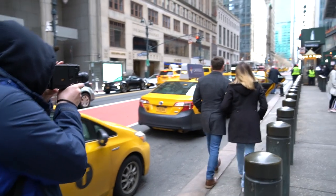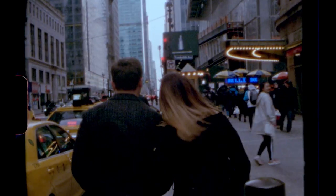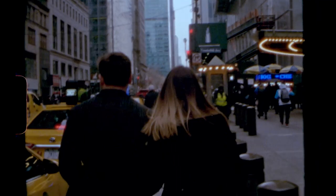Action. I found it was really difficult to keep the camera steady while we were doing these walking tracking shots, so this one's the only one that made the cut, but there were a couple of others.